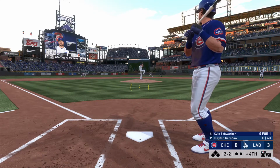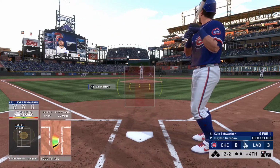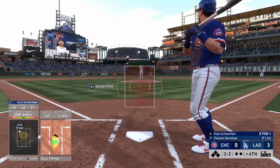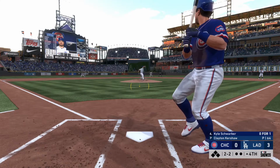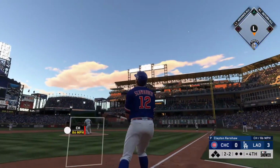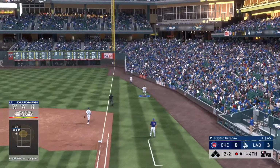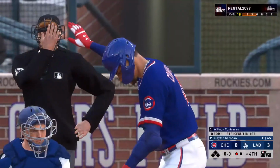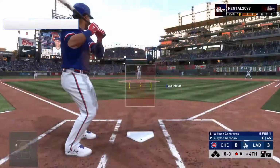Trying to send him packing for the second time. And he fouls this one off. Here's another 2-2. And he popped him up. Back into foul territory behind first. Taylor is over, and he puts it away for the first out. Here's the young catcher, Wilson Contreras. He's 0-for-1 thus far.